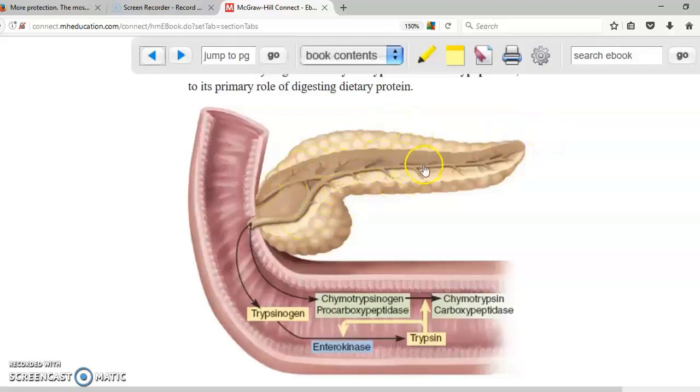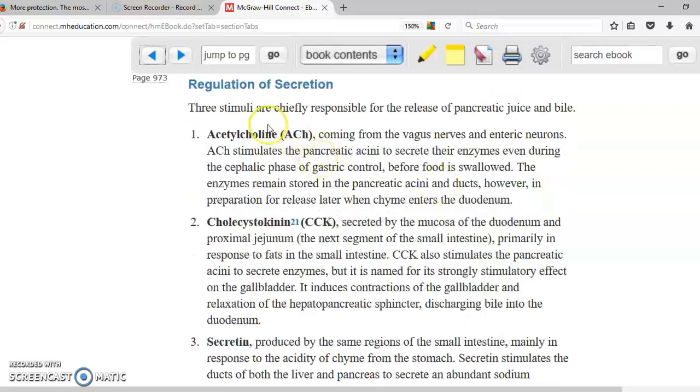In addition to that, it has a main pancreatic duct and the accessory pancreatic duct. One of the jobs of the pancreas is to produce enzymes to digest food. Another job is the production of hormones such as insulin. So if we scroll down, what stimulates the secretion of these enzymes is acetylcholine, cholecystokinin, and secretin. Acetylcholine and cholecystokinin are going to stimulate the secretion of enzymes from the pancreas. Secretin stimulates the production of bicarbonate.